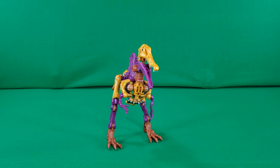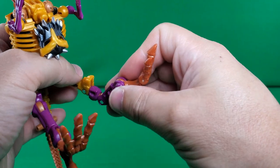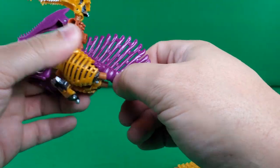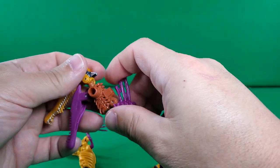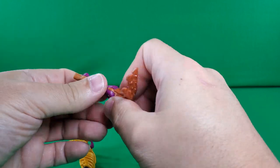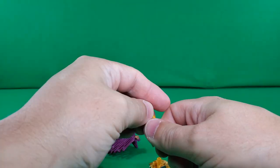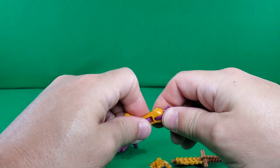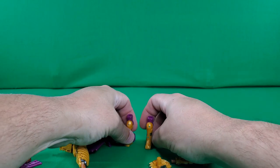Welcome to the comedy portion of our show, ladies and gentlemen, where I attempt to transform this transformer. And, you know, the first thing you want to do is go ahead and just kind of start pulling parts off of him. Take these pieces and flip that back. And, you know, if you've done Paleo Trex or anybody on that Paleo Trex mold, you pretty much know how this guy goes back together.